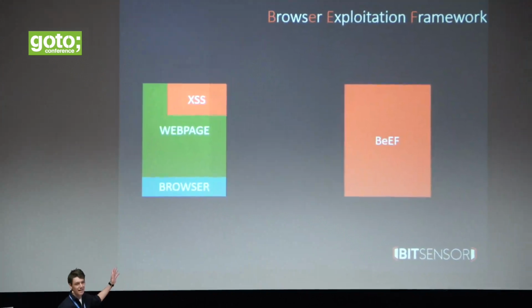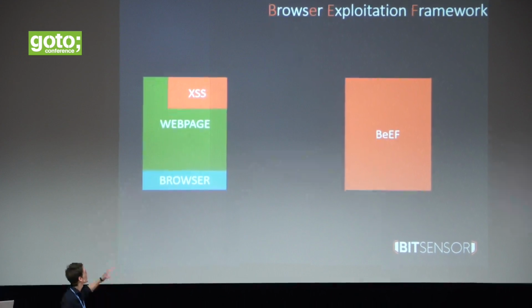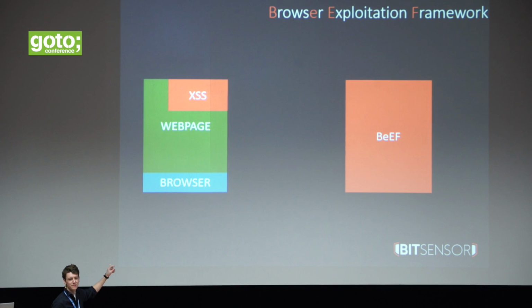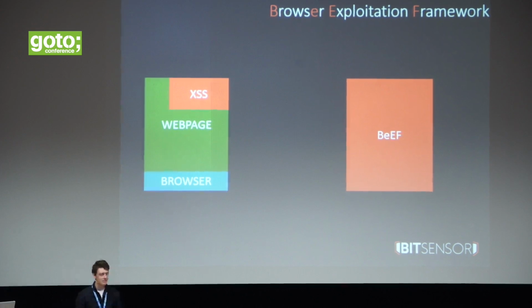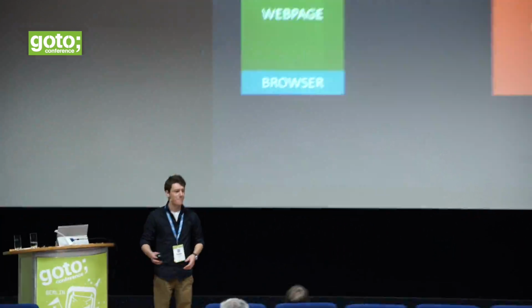What you see on the left is the web application, and on the top layer is the browser, and then you have the web page, and then there's this cross-site scripting vulnerability. And we as attacker control BeEF, and BeEF stands for the Browser Exploitation Framework. So we have the cross-site scripting vulnerability. We go to BeEF and ask for more malicious JavaScript that we can take back to the page and execute in the page. So now we have the payload in the web page. What we do now is use the payload to actually take over the web page.